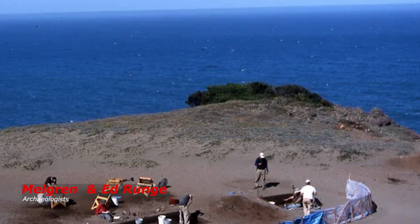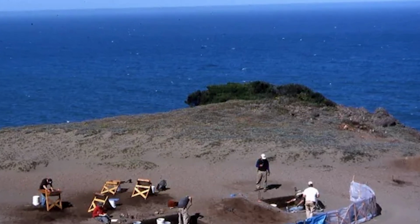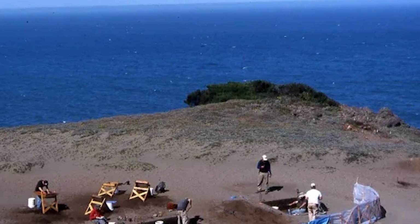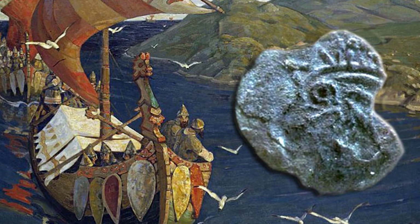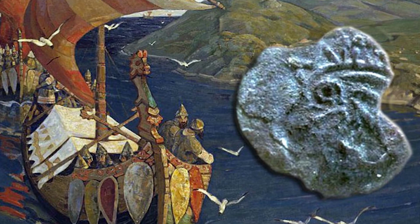In 1956, Milgren and Ed Runge, a pair of amateur archaeologists, were invited by a shoreline property owner, Goddard, to explore the area. Despite the second summer, the pair found not one, but many other artifacts like stone chips, fire pits, and knives. However, the most unusual of them all is the decrepit coin that Milgren claimed belonged to 12th century England. The matter didn't catch much attention initially because the discoverers didn't make a big deal out of it.